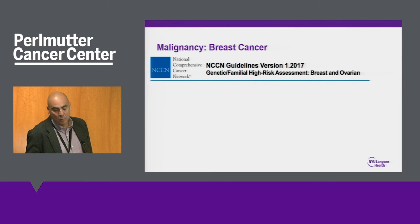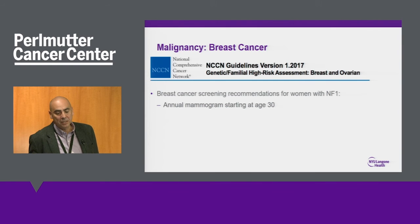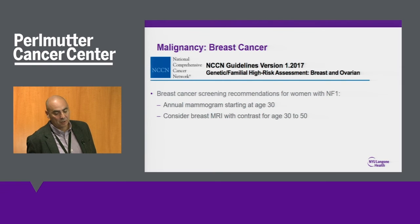So just briefly, a couple of key points from the adult guidelines, and I brought this up last year, but everyone should know, and this is relevant to kids too, because as they transition into adult care, breast cancer is at increased risk for women with NF1. The current recommendations for screening are to start at age 30 instead of age 40 in the general population. So the recommendations are for mammogram at age 30 and then breast MRI. It's a little bit vague exactly what the recommendations are, but we generally try to do breast MRI every other year between age 30 and 50.